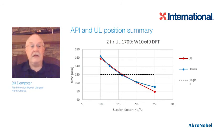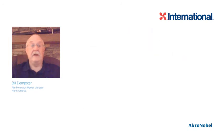First of all, on the larger sections, we were able to determine that a W10 by 49 thickness using a single thickness approach really gave you greater protection, in some instances up to 160 minutes on the steel sizes we tested, which is way too much material for a 2-hour rating at 120 minutes. More importantly, we looked at steel sizes that were under a W10 by 49, and those sections had upwards to 80 minutes, less than an hour and a half rating, on smaller steel sizes based on a W10 by 49. So what we essentially did was verify and support what UL and API have been stating all along.